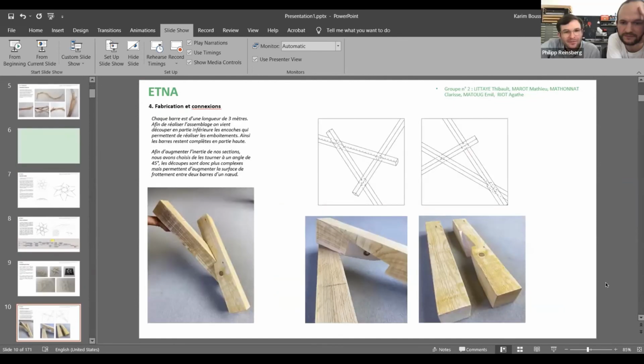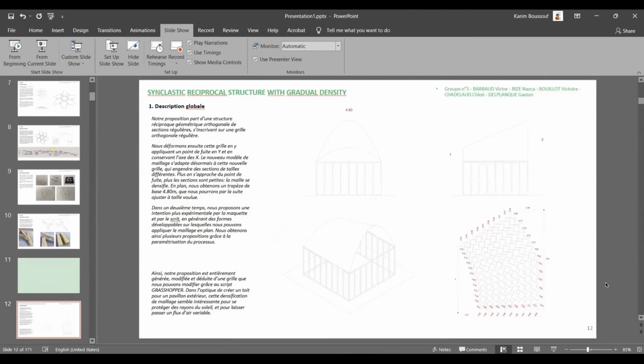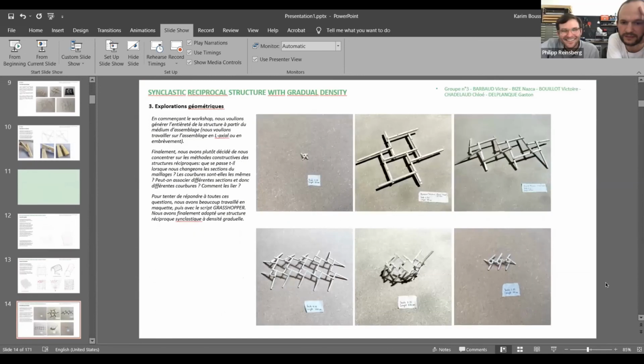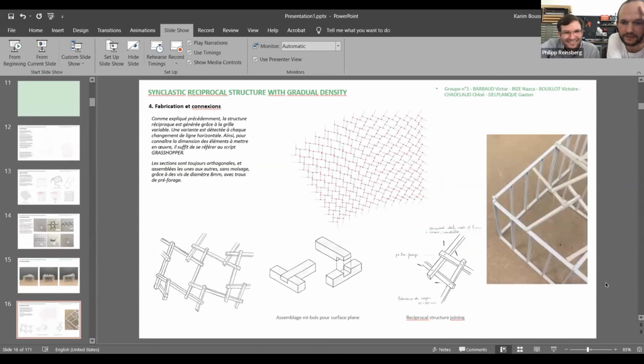So not bad. They got a lot of lectures also, and they are not proficient in Grasshopper or Karamba. Nice. So they are not using it normally. So that's also a little bit the trick here. All compressed in a short time. Yeah, we're doing our best, no? No, it's looking good.